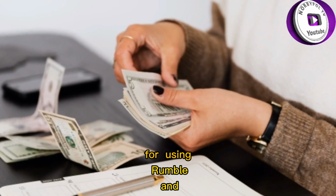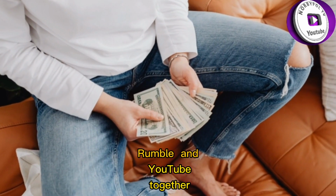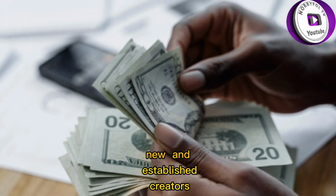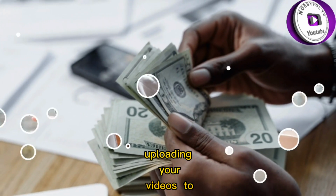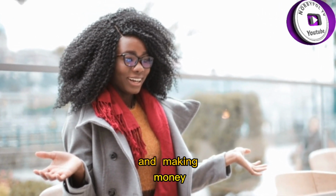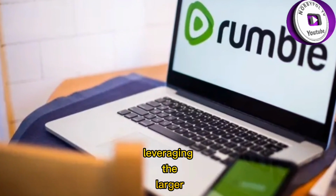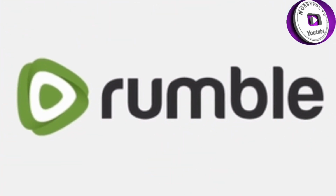4. Using Rumble and YouTube together. Many creators recommend using Rumble and YouTube together to maximize earnings and expand your reach. This approach benefits both new and established creators. New creators. Uploading your videos to both Rumble and YouTube increases your chances of getting views and making money. While it may be challenging to gain traction solely on Rumble, leveraging the larger audience on YouTube can help you gain exposure and generate income.